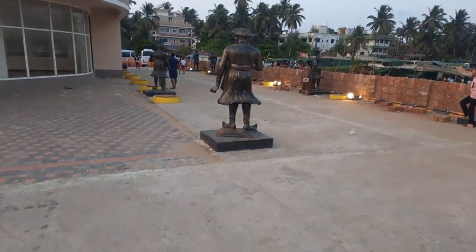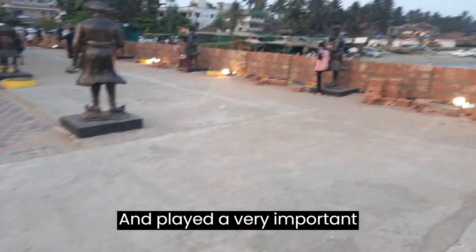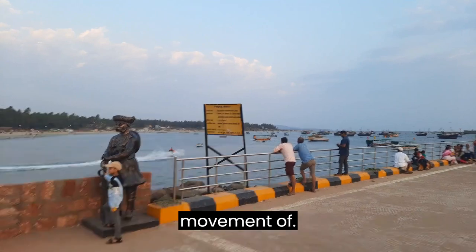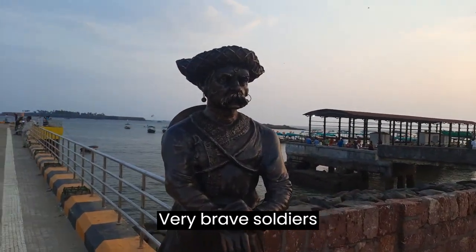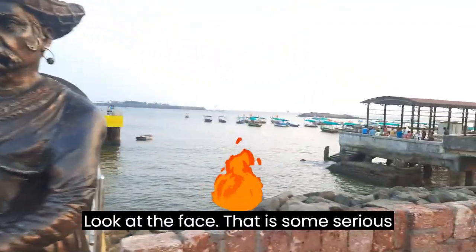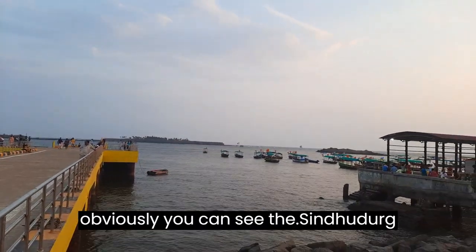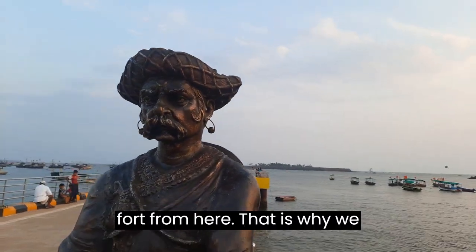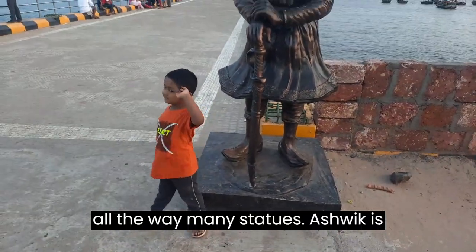Ashvik, who are they? These were the foot soldiers and played a very important contribution in the Swarajya movement of Chhatrapati Shivaji Maharaj. Very brave soldiers, infantry of Chhatrapati Shivaji Maharaj. Look at the face, that is some serious face, these brave warriors. And obviously you can see the Sindhudurg fort from here. That is why we have these statues of maharas all the way, many statues.